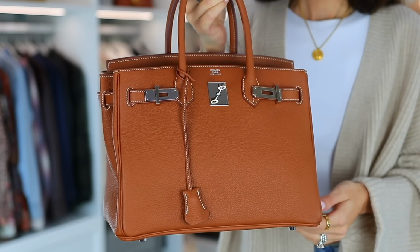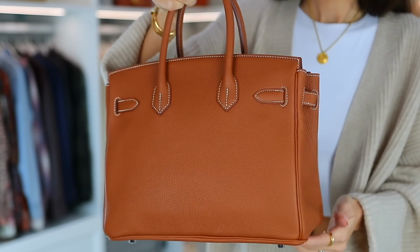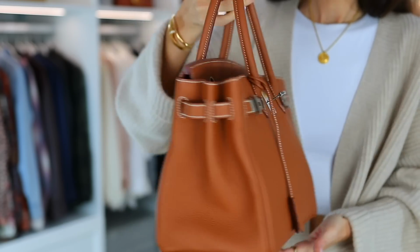And then we have what I think truly, even though I already showed you the best bag of 2021, I really do think this is the best purchase of 2021 for me. It is the Hermes Birkin 30 in gold leather with silver palladium hardware. And the reason I think that this ultimately is the best purchase of the entire year for me is because it's literally gone up in value by so much in only a few short months. I never thought I'd buy an Hermes Birkin. I always kind of just laughed at it. And then here we are.